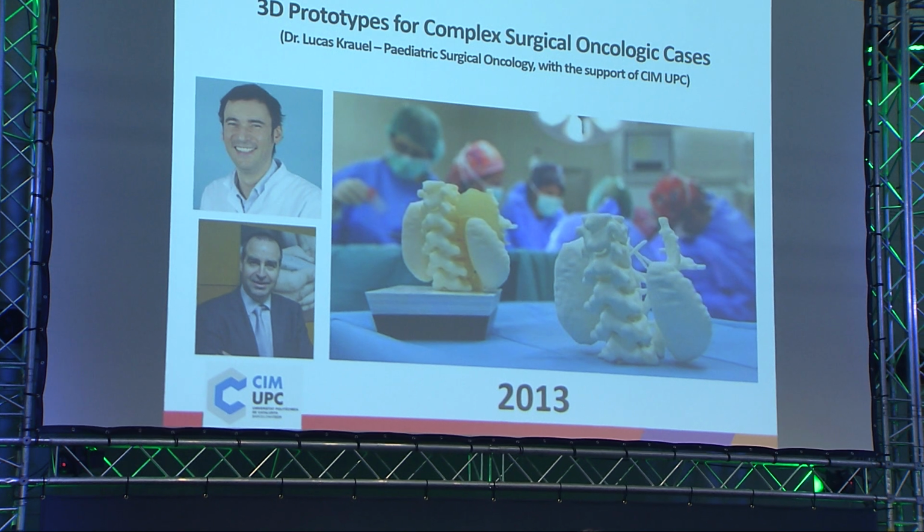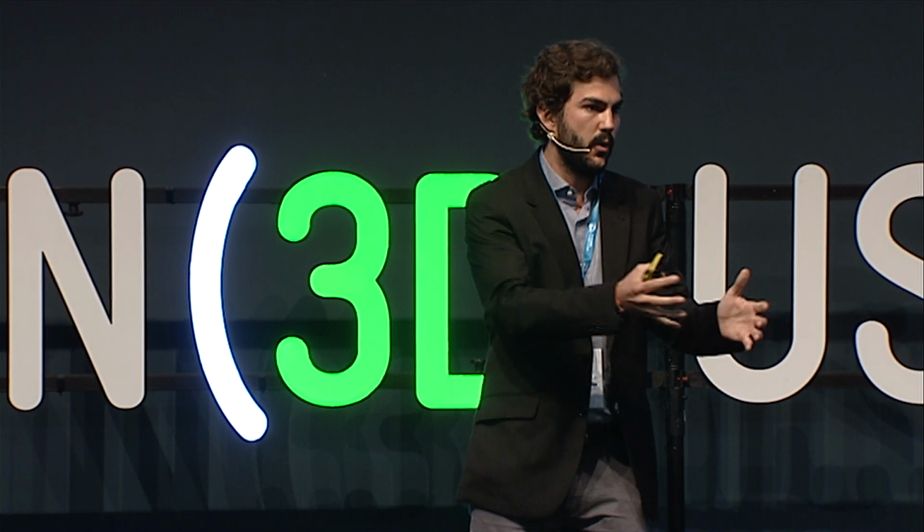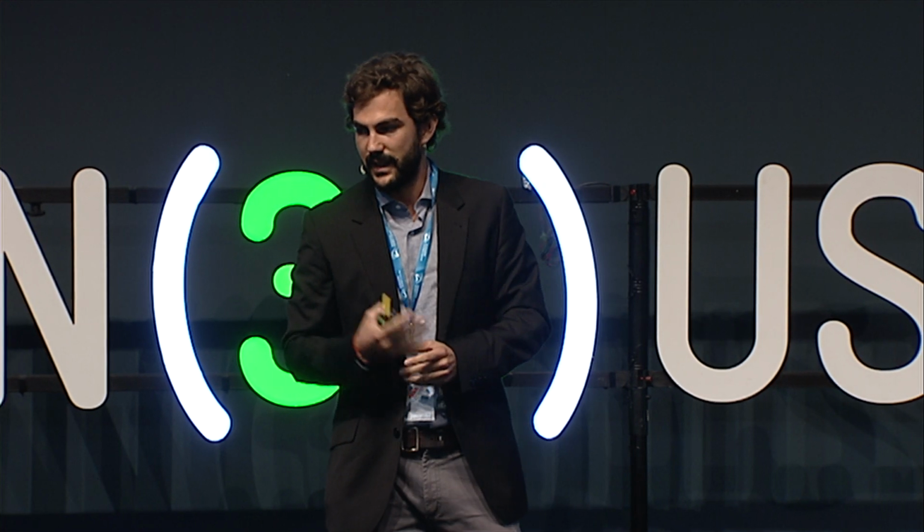At that moment, Felip Fenollosa appeared, talking with Lucas Crowell and saying that there's a possibility of creating a 3D model in which they could see the anatomy of the patient, plan, and even try the surgery in a 3D model before going to the real surgery. So they did that, and the surgery was great. It went perfect.